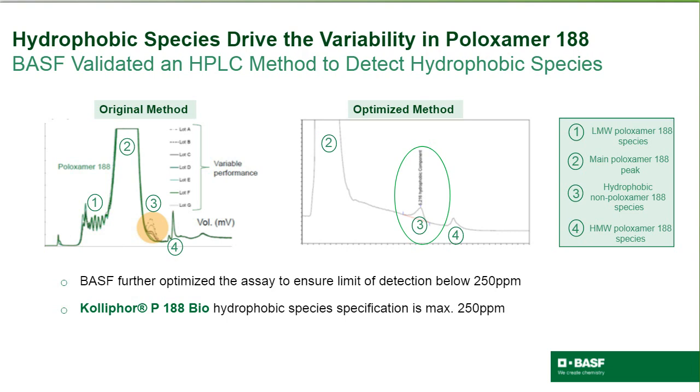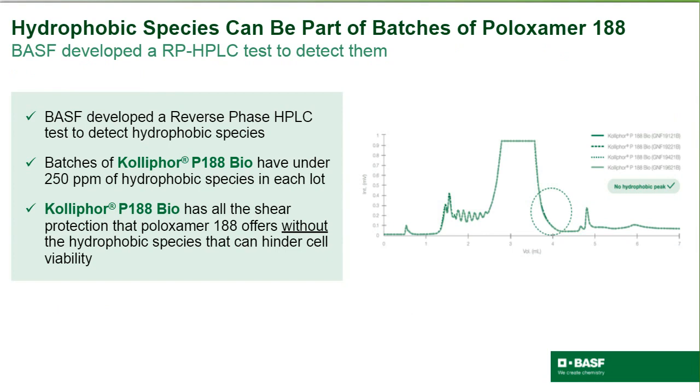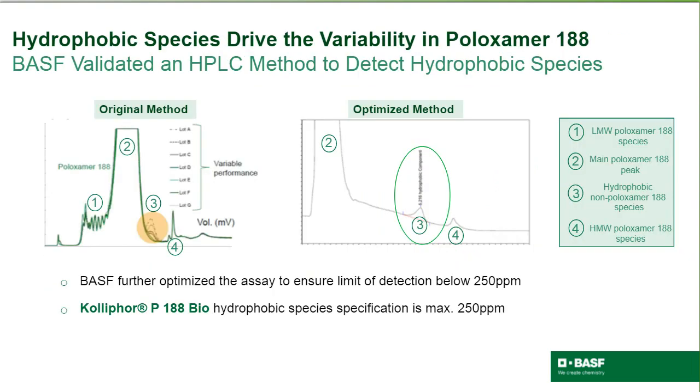And what you can see here, these are lots from when we were developing the Kolliphor P188 biograde. We started analyzing a lot of the lots that customers had flagged as being problematic. And you can see that different lots have different degrees of concentration of those hydrophobic species. And then lastly, the last part of the graph is that fourth part, which is the higher molecular weight P188 species. Oh, it moved before I wanted it to move. I apologize.